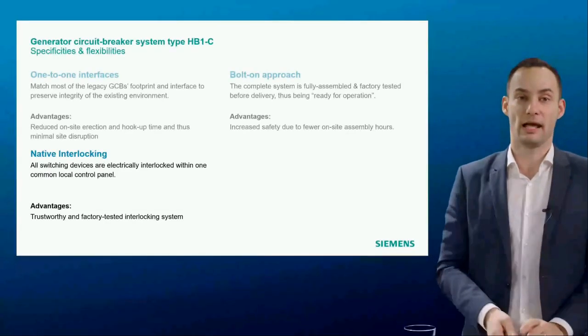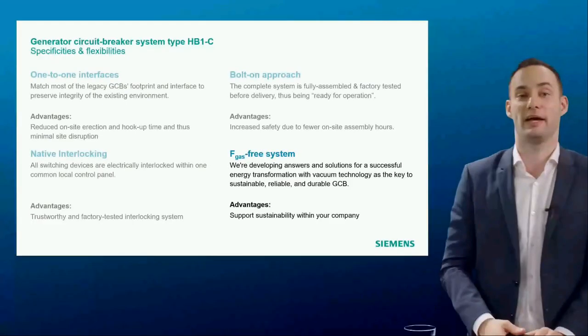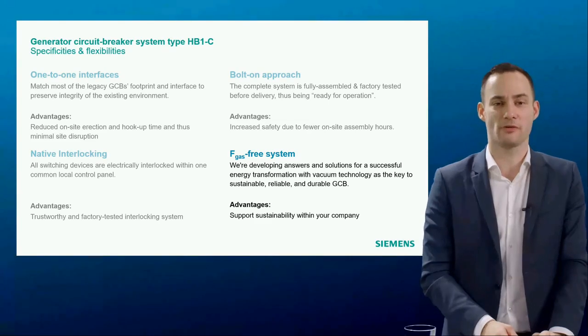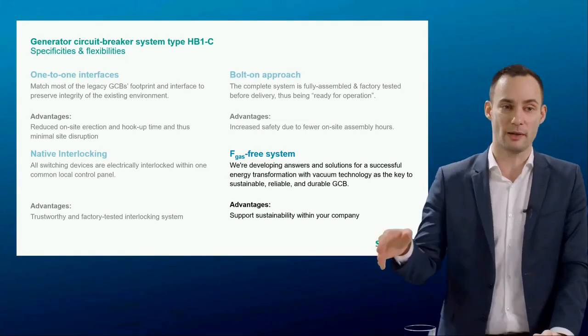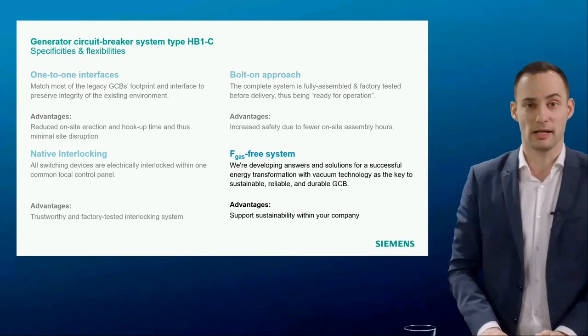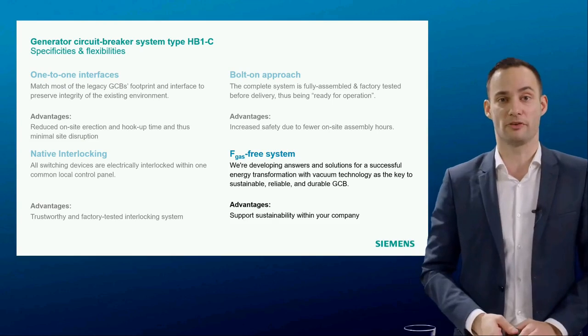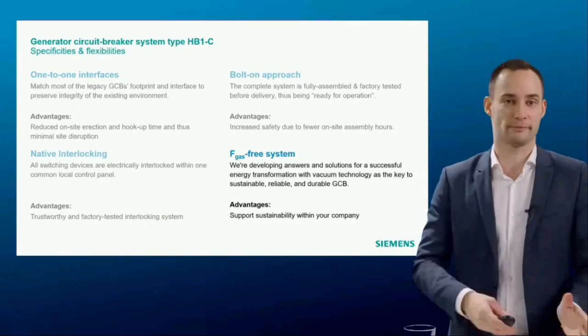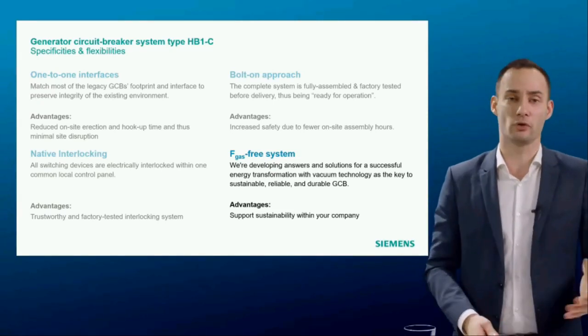And last but not least is, of course, the F-gas-free systems. Nowadays, we have much more pressure, I would say, on F-gas worldwide. And this is even more true in Europe, where we have some new regulation coming, which today is not extended to the GCB application. It will be soon there for medium voltage applications, whether we speak about primary GIS or secondary GIS switchgear. And we don't know what the future will be.